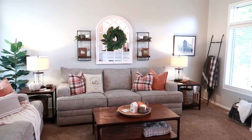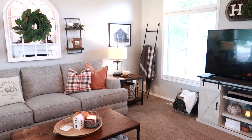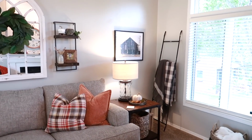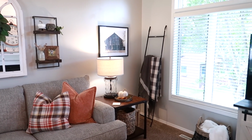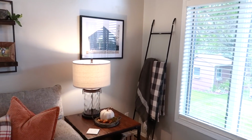Just yesterday, I moved my barn print over to this corner. It's kind of hard to see. It used to be on a different wall. I'm still not 100% sure if I like it over here, but I felt like this corner was just missing something. And so I'm going to leave it up for now, but that came from Kirkland's.